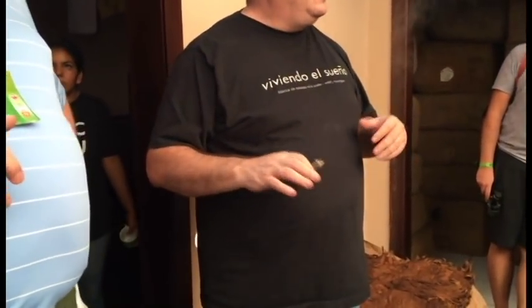So our labels and cellophane and other packaging materials are in this room. And then a lot of our tobacco comes in here. This is probably about 15 or 20% of the tobacco that we have in our inventory. Some components we have 3 or 4 months' worth of tobacco, other components we have 6 or 7 years' worth. It depends on the difficulty of sourcing and how long it takes us to acquire those.